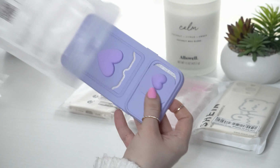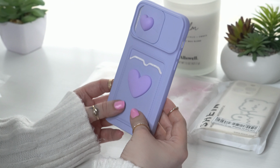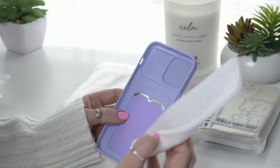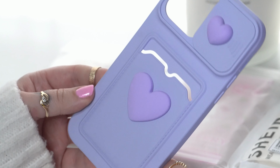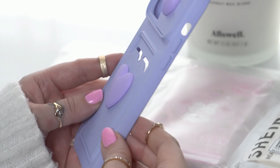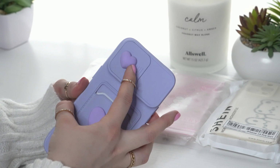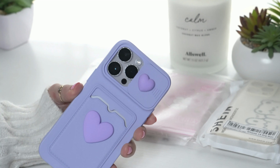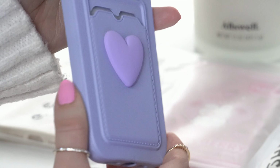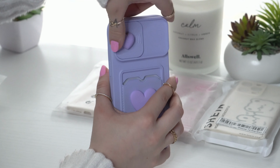This case is definitely my number one favorite, because as soon as I touched it, I was like, oh my gosh. It is so soft. Like, you will not stop touching it. And it also has an ID or credit card, or whatever you want to have there, card slot. And it has a camera protector, which I love. Like, yes, this case, I'm telling you guys, get it. If you want a phone case, get this one, please.